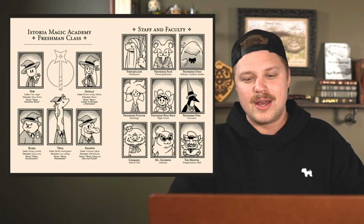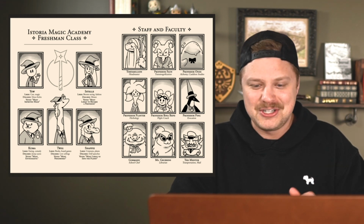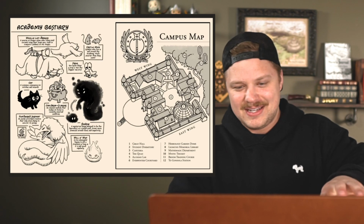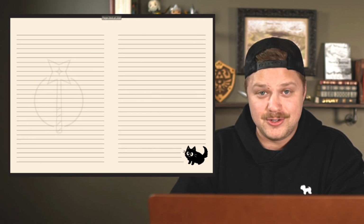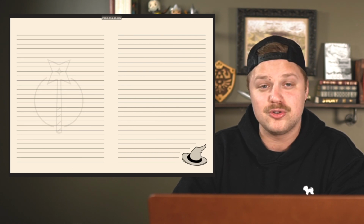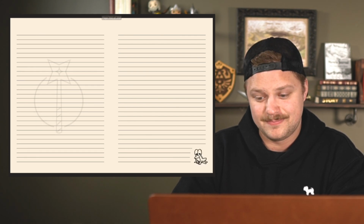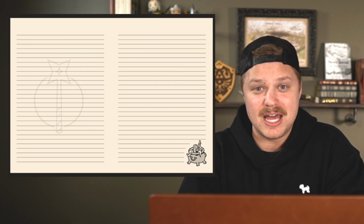Beyond that, there's a quick faculty yearbook page. Then we have the bestiary and the campus map. And then we have some free pages. So if you are someone that wishes there were more notes in the back of the Heroes Journal, this is your chance. And that is the Istoria Magic Academy.